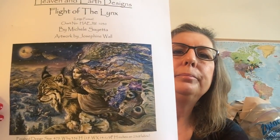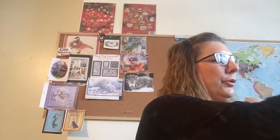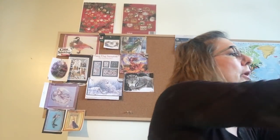And then on Christmas Eve, nope, that's wrong, sorry, New Year's Eve, I did start on Flight of the Lynx. Michelle Seata artwork by Josephine Wall, and that was just my New Year's Eve stitching, and I was off that day, so I got about that much done. And I'll show you the actual work on that one.